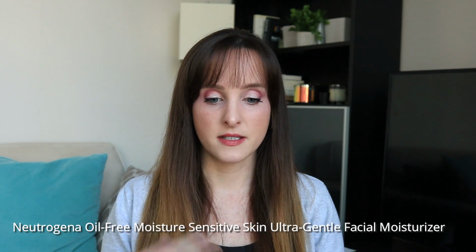The first two items are actually replacement items. The first one is this Neutrogena Sensitive Skin Ultra Gentle Facial Moisturizer. I had to go to the pharmacy to pick up some medication, so I decided to buy these items as well. I'd contemplated buying some cleansers and moisturizers from a Canadian company, and I was going to do it online. But then I was like, what if the products don't work for me and I'm running out of moisturizer and cleanser?